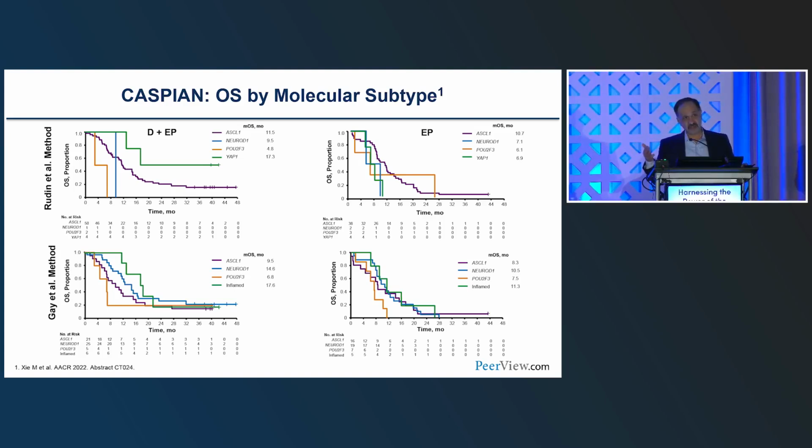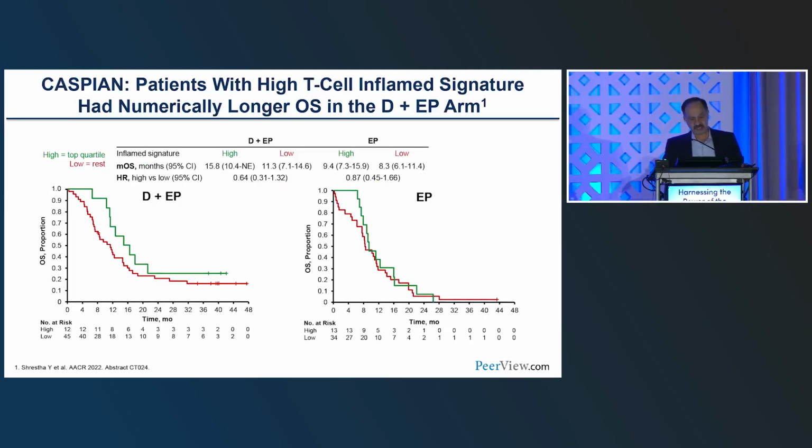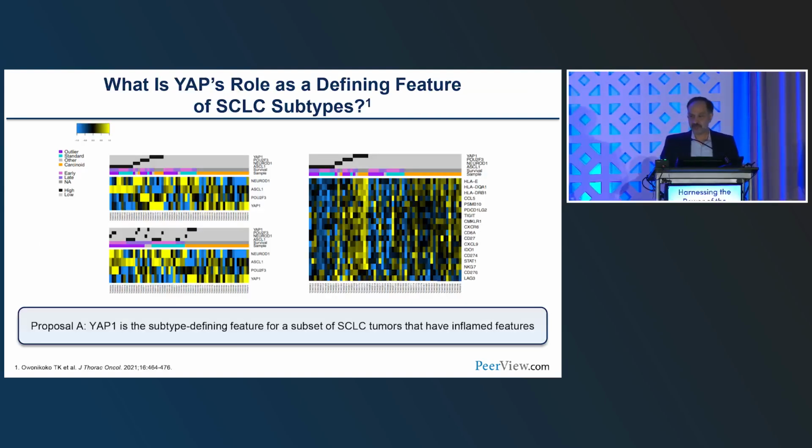Now, keep in mind, these are all obviously first-line studies. We did not look at anything like this in the second line, at least based on what we have here. So the other biomarker of interest is the inflamed signature, if they have the higher expression, and I think we can get into the discussion as to how high versus low was defined in these particular studies, because we don't discuss that here. Again, there's a suggestion that that patient population is benefiting from the addition of immunotherapy to the platinum doublet. So what is YAP, and what's the role that it plays in the small cell subtypes?